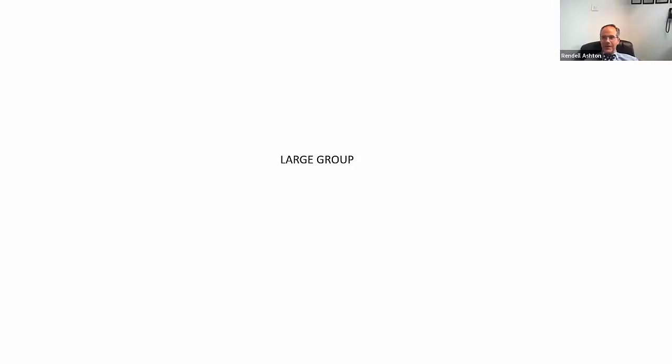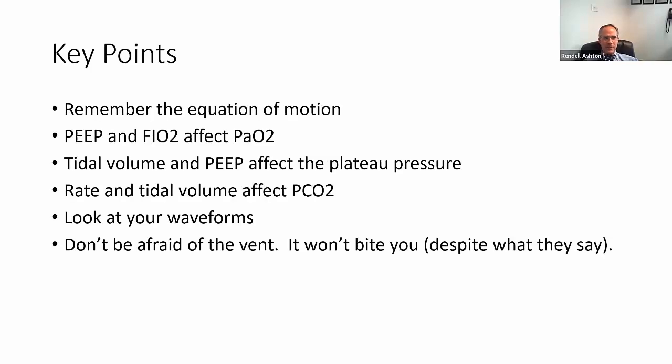Okay. So we just want to wrap up with some key points. Keep in mind the equation of motion. You may or may not have anybody in fellowship that's going to make you spit this out from memory. That's fine. That's not a big deal. But what is a big deal is that you understand the relationship of volume and pressure and how to tell which side of the equation you're running. Okay. Keep in mind for oxygenation that your main parameters that you're going to change to improve oxygenation are FiO2 and PEEP. PEEP being sort of a surrogate for mean airway pressure. There are other ways to elevate your mean airway pressure besides PEEP, but PEEP is certainly the easiest one, okay?